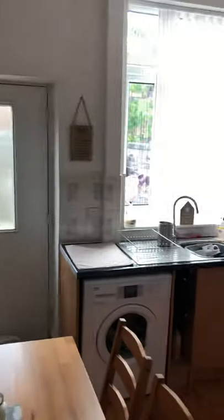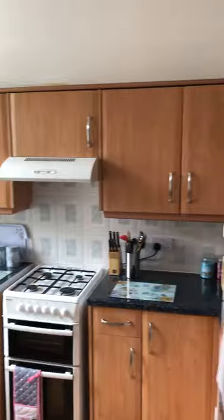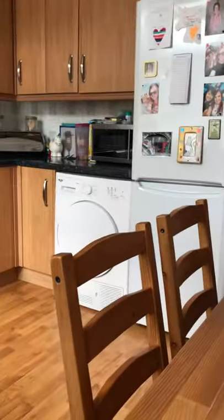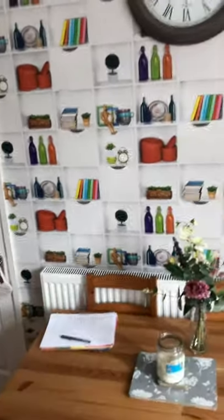Okay, so kitchen, laminate flooring, the appliances will be the tenant's. Nice range of fitted units in here. What's that? There is some upstairs storage there that just runs just under the line of the stairs.